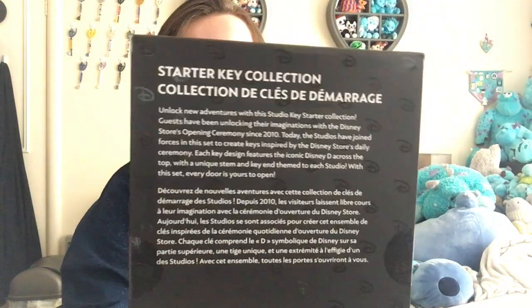video. So it does say Starter Key Collection on the back, and it says unlock new adventures with the Studio Key Starter Collection. Guests have been unlocking their imaginations with the Disney Store's opening ceremony since 2010. Today, the studios have joined forces in this set to create keys inspired by the Disney Store's daily ceremony. Each key design features the iconic Disney D across the top with a unique stem and key end themed to each studio. With this set, every door is yours to open, and I do absolutely love this set.